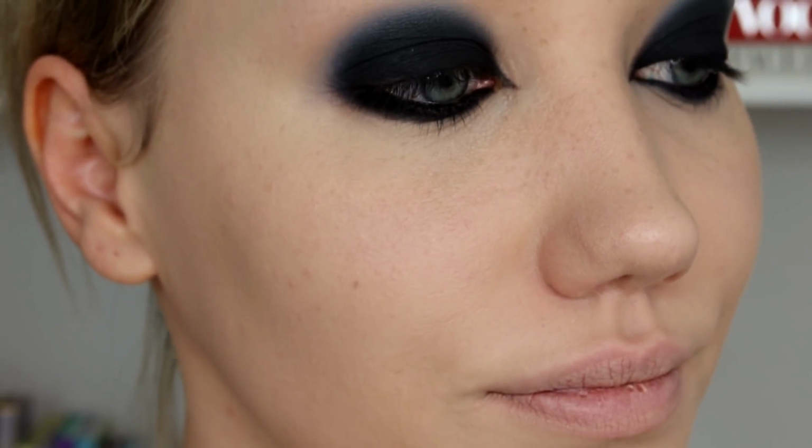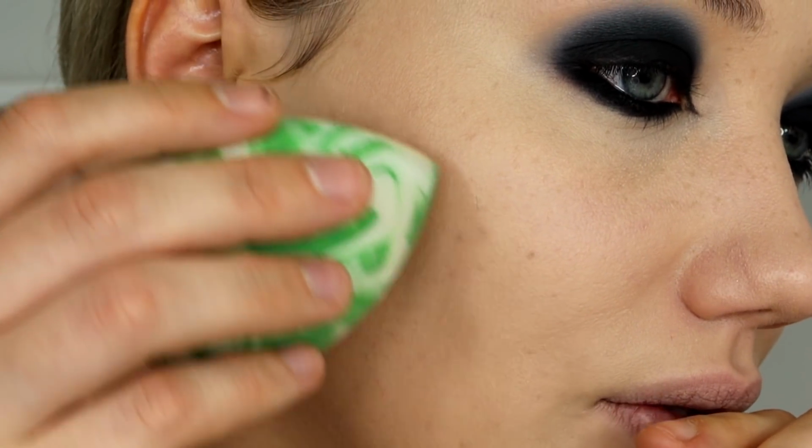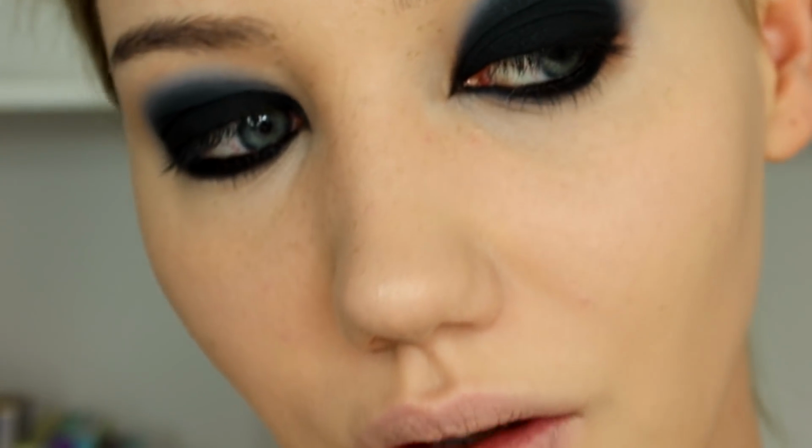I'll show you my skin up close, but just remember I do have my studio lights on, so don't look at my lips. So you can still see like redness through my skin, like my little spots and stuff. It always goes a bit yellowy for some reason when it's zoomed in.